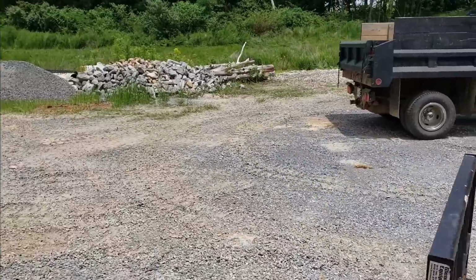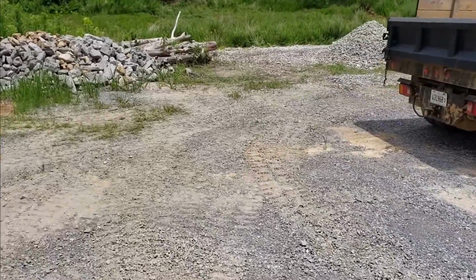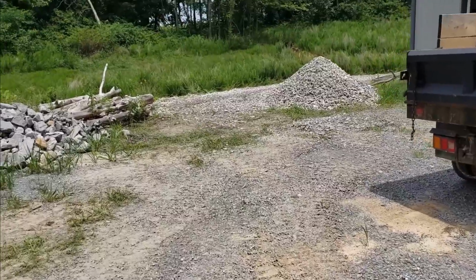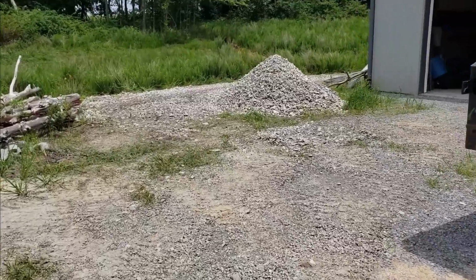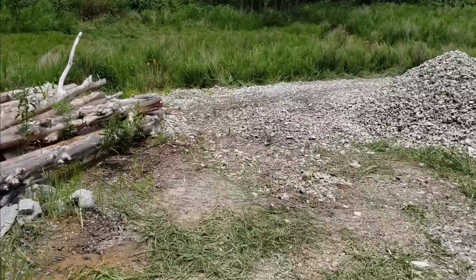Just to give you an idea how hot it is today, I went to wipe off the camera lens with my t-shirt and I literally couldn't find a dry spot anywhere on it. I think it's in the 90s and of course humidity. But anyways, good progress here.